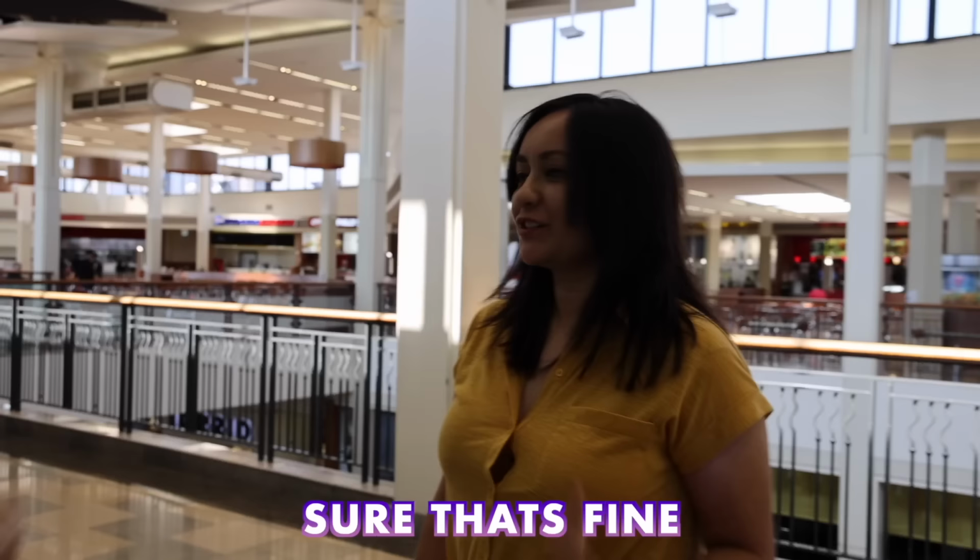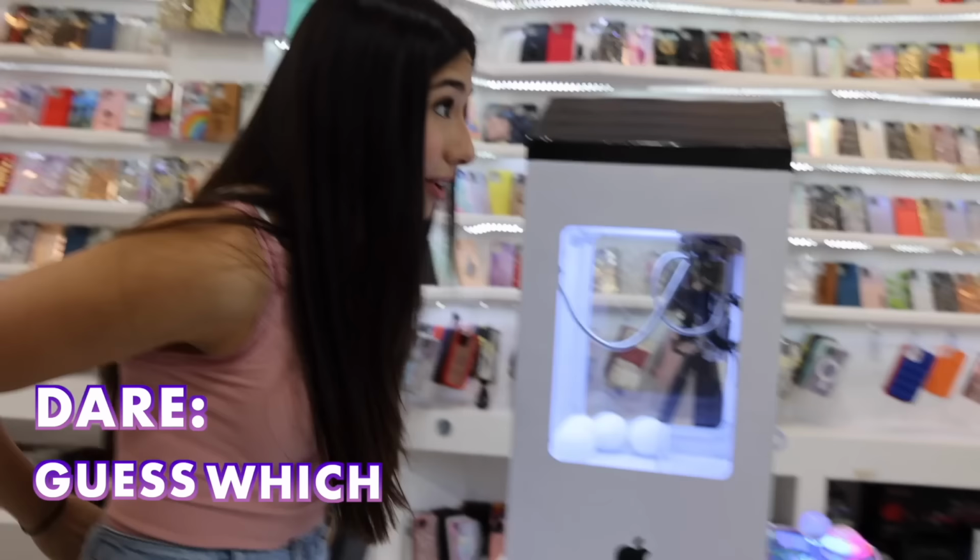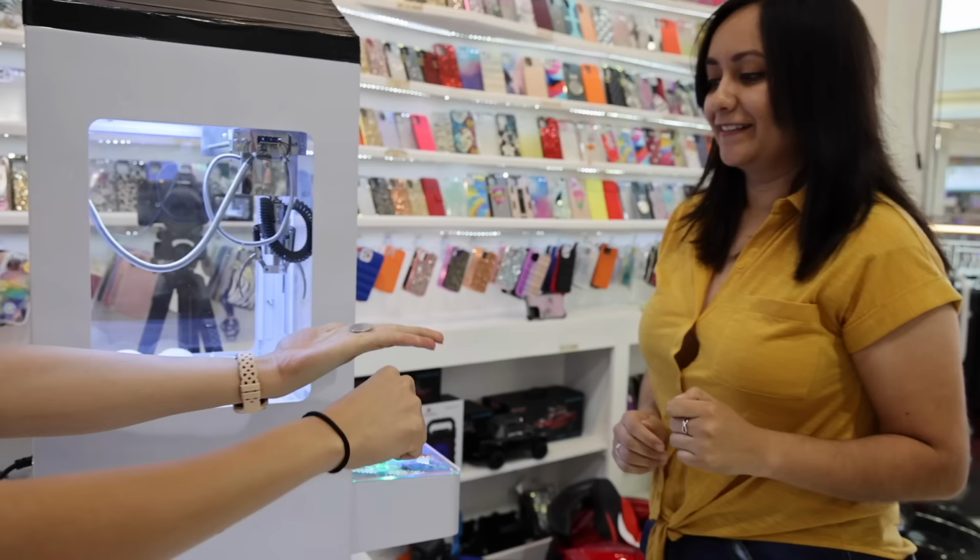So I'll tell you about it real quick because I know you're in a hurry. But you do have to do a dare before. Are you in? Okay, super simple. So I'm going to go ahead and put this token in one of the hands and you have to guess which one it is. Okay? This one. You just won the token. Good job.